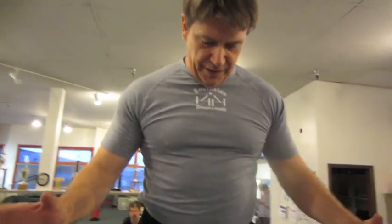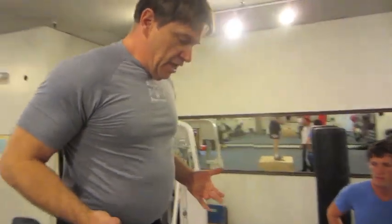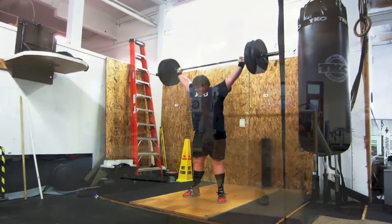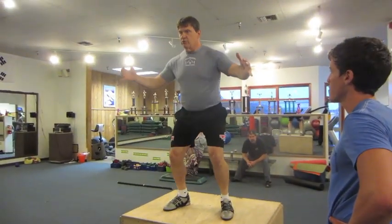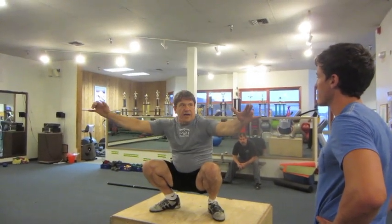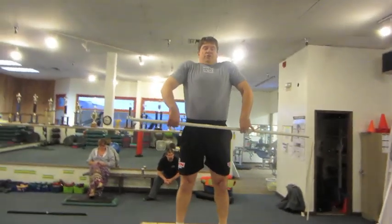For the system to drop down to the receiving position for Olympic lifting, cleans and snatches, I'm picking my feet up. So I'm not gonna jump, I'm just gonna pick my feet up. I'm gonna pick them up fast enough that there's air before my dropping body smacks the floor against my feet. So no jumping, just pick the feet up. Okay, so that's the receiving position. Slow motion.